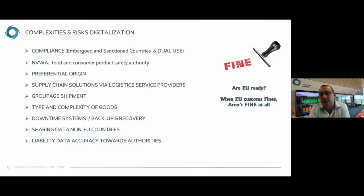Very important as well is the downtime of systems, that we have a backup and recovery system in place, some kind of emergency plan. Because all those high volumes through EDI sound nice, but as soon as the IT is down, the manual capacity is not sufficient anymore to manage all these kinds of volumes.